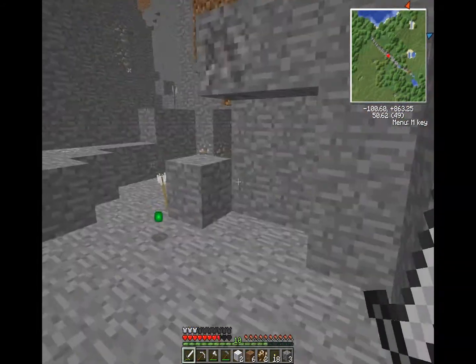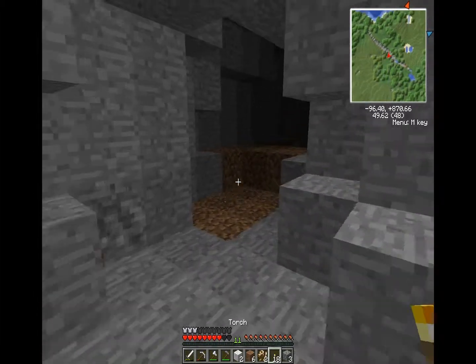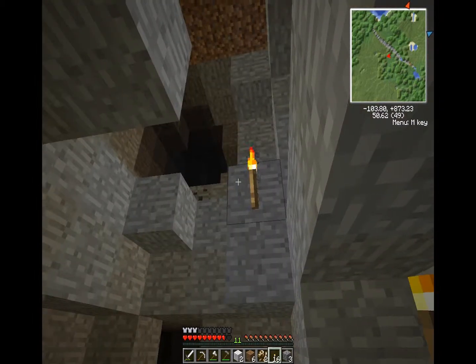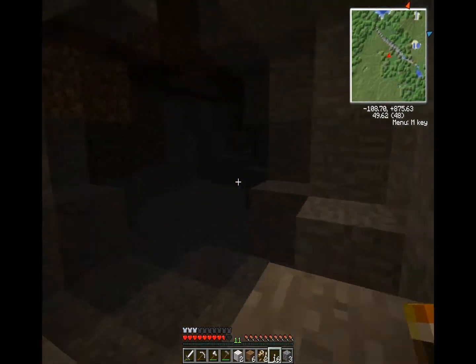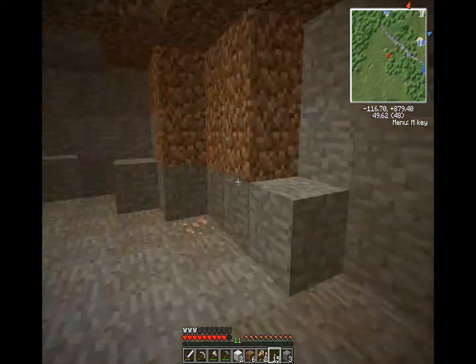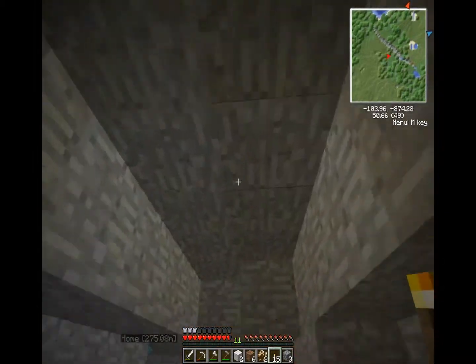Yeah, like a boss, like a boss. Let's light this area up here. Oh, it's going to give us quite a big area here, guys. Little window. Right, nothing here, so let's go back out.